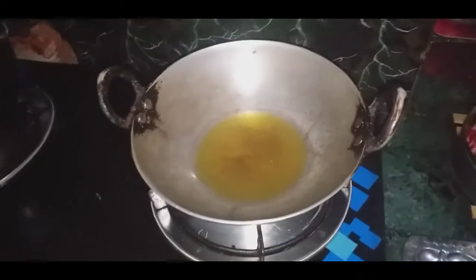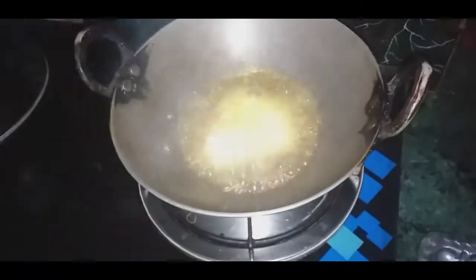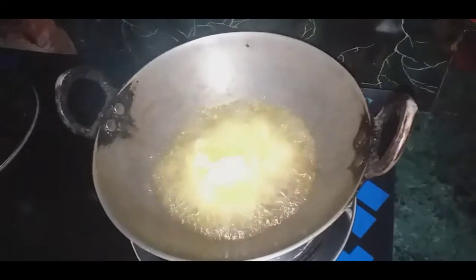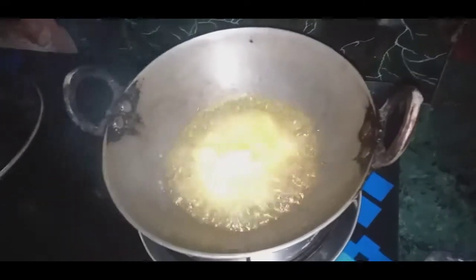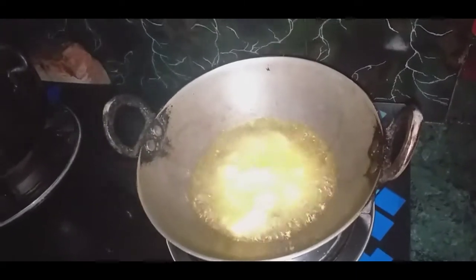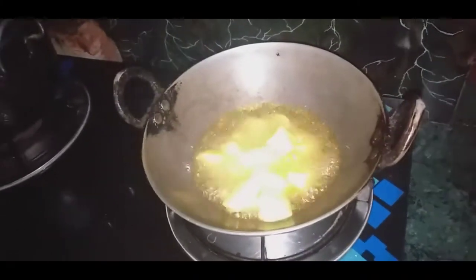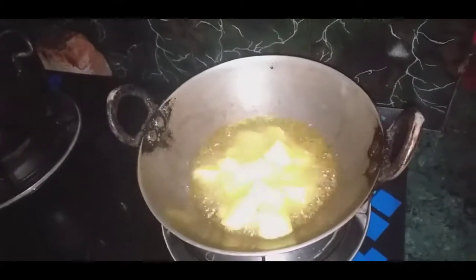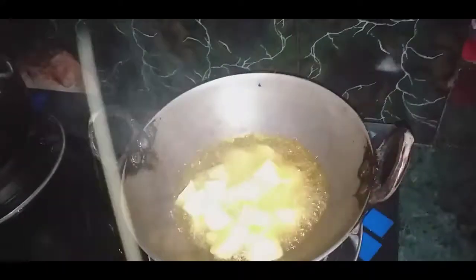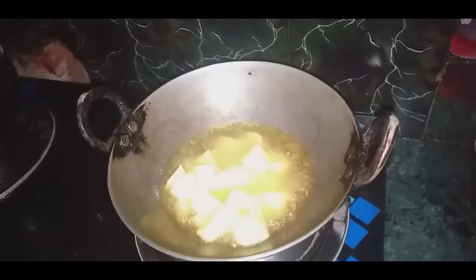Okay, so let's start cooking our vegetables. First, I have to fry my potato. Here in Nepal, potato is cooked with everything. Any vegetables, you could cook with it, except meat, like chicken or mutton or any meat. You don't cook fish with potato. But with vegetables, you could cook it with anything.